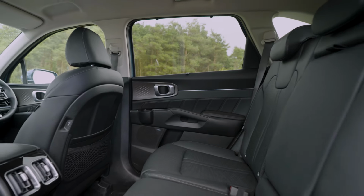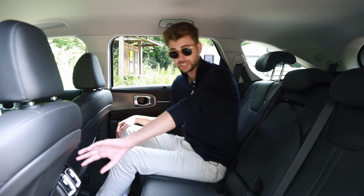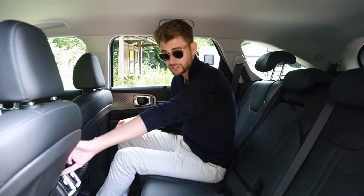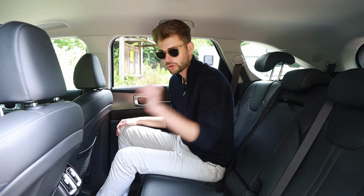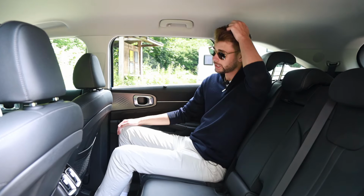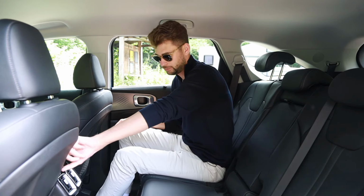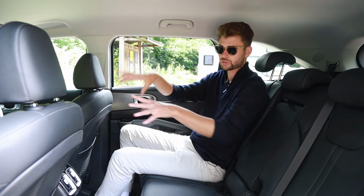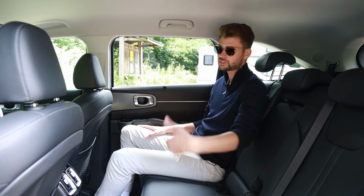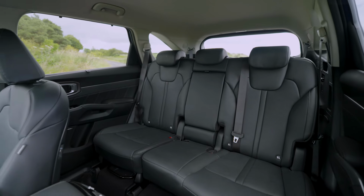There's a 12-volter down here in the middle, and you can actually control the front passenger seat from the back here as long as there's no one in it, because I'm sure that children would have vast amounts of amusement moving the seat of their parent, but it detects if someone is sat in there, so you can't move it. It's just more if you're being chauffeured in it, which is entirely possible.